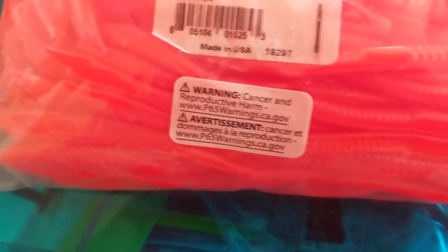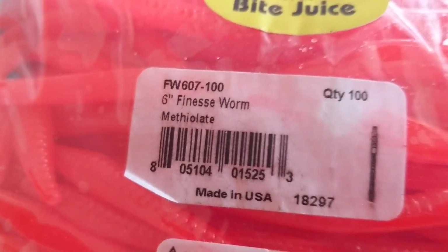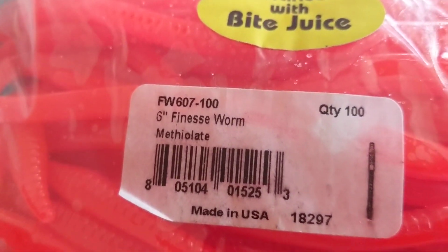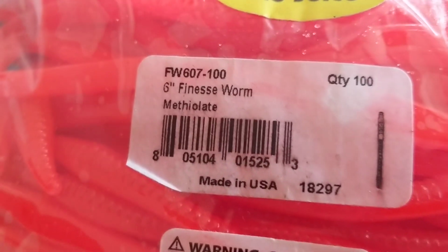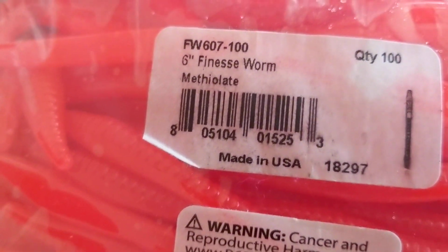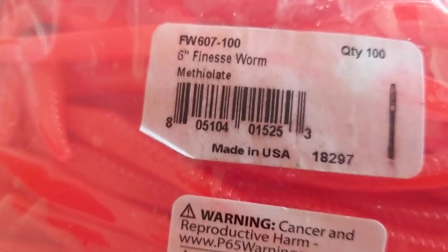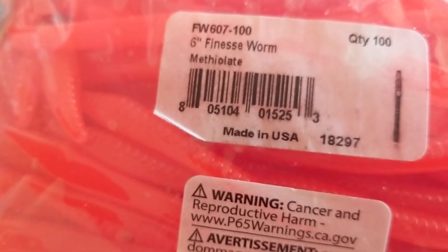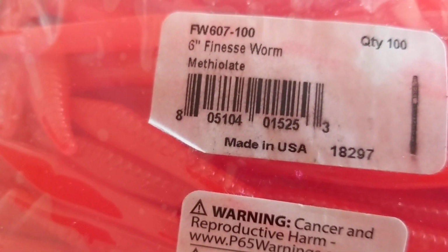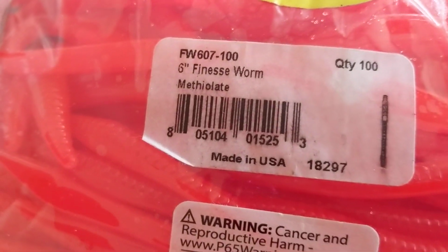Now I bought this 100-count bag on Amazon for $17.46, I think it was. You can get them directly from Big Bite on their website in the 100 pack for probably $25.99. So you can save a little bit if you have Amazon Prime like I do. That's about an $8 savings. I'm not sure what the Big Bite shipping is, but mine being part of my Amazon, it's free, so it doesn't cost me a thing.